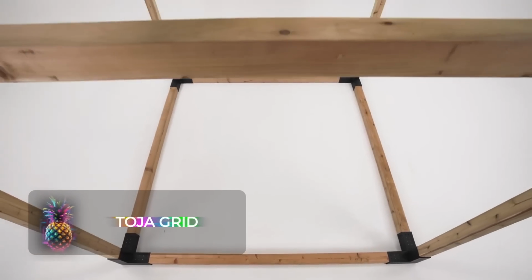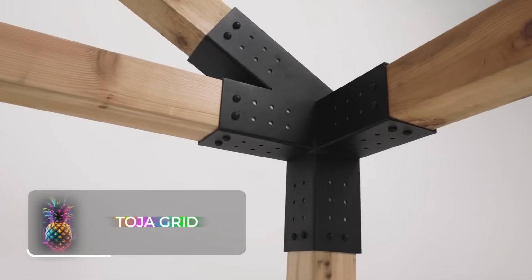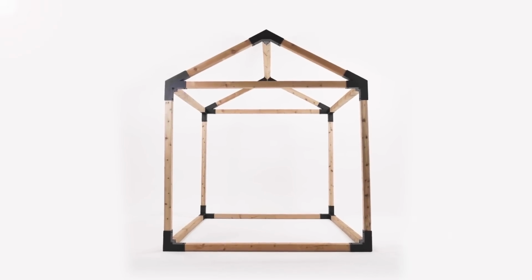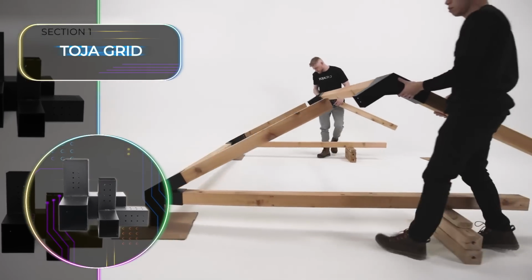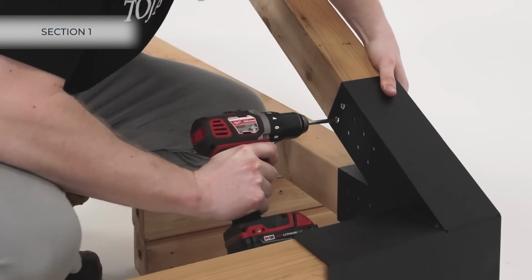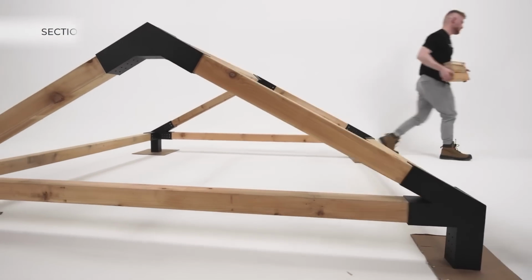Toja Grid. A modular system designed for pergola and shed enthusiasts, as well as those tackling similar projects. Before moving on, consider this. The manufacturers have introduced an innovative solution worth exploring. The Toja Grid system relies on highly adaptable modular assemblies, making it simple to expand or enhance your pergola. For instance, you can add a swing using just a ladder and a basic screwdriver.